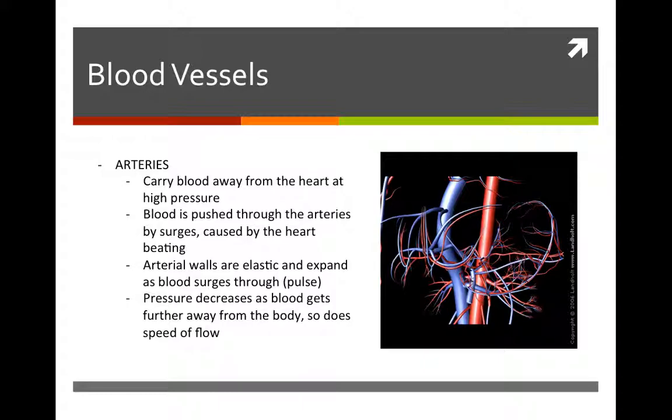Arteries and veins. Okay. Their job is to carry blood away from the heart or towards the heart. All right. Now, arteries, A for away. Okay. As the first point says, carry blood away from the heart. So, blood is pushed through the arteries by surges. In other words, each time your heart beats, it forces the blood along. Okay? Imagine the water in a hose. Every time you breathe down the hose, it forces the water along. Very similar sort of concept, except instead of blowing on the hose, it's your heart pumping. Instead of water in the hose, it's the blood in the arteries.